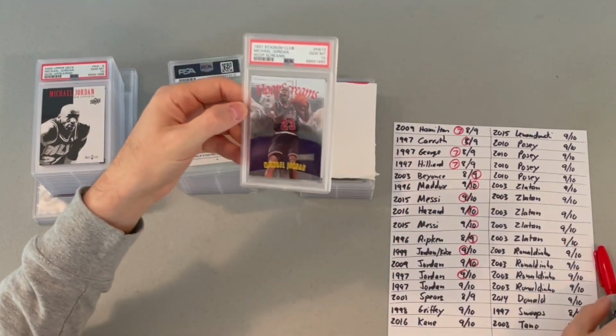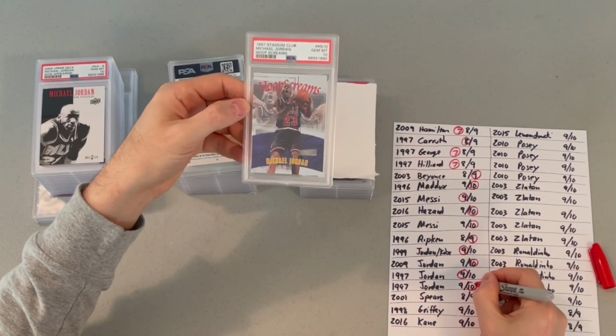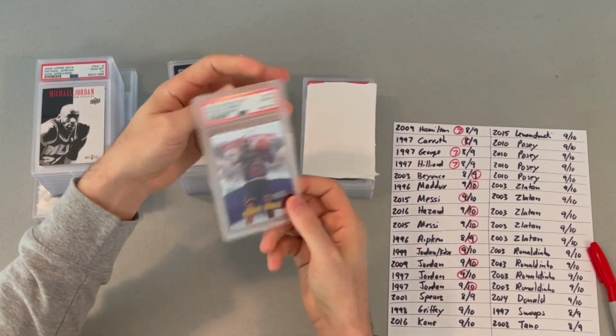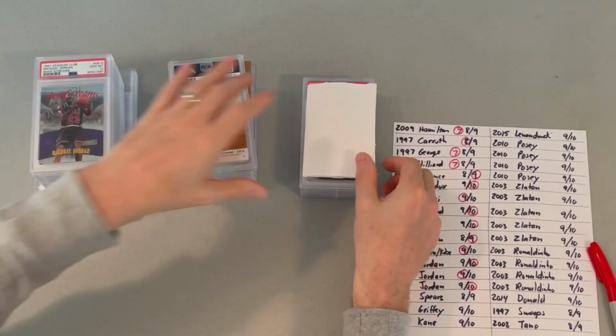Another Jordan that got a 10. 1997 Stadium Club Hoops Screams. And again, a 10, doing well here and doing much better than usual on this modern order. Recently my modern orders have not seen very many 10s. I've already gotten, looks like, 5 10s so far through this order.